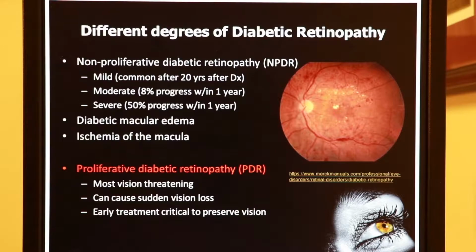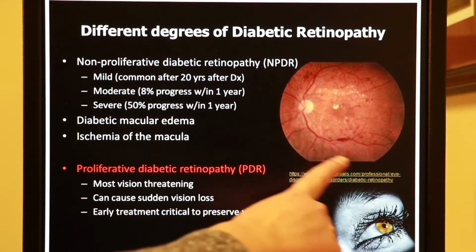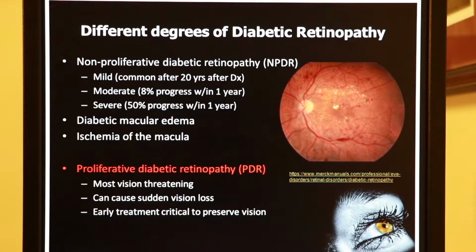Different stages of diabetic retinopathy. We have non-proliferative and mild, moderate, severe. That all depends on how much bleeding or areas that aren't getting oxygen appear in the back of the eye. Now you can have diabetic macular edema with both non-proliferative and the proliferative stages. That's when we have swelling behind the macula, which is again where your central vision is. That can cause some distortion.